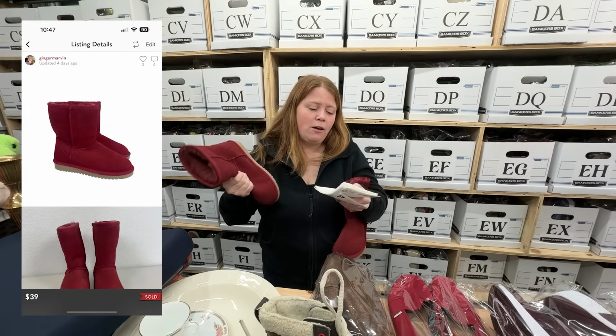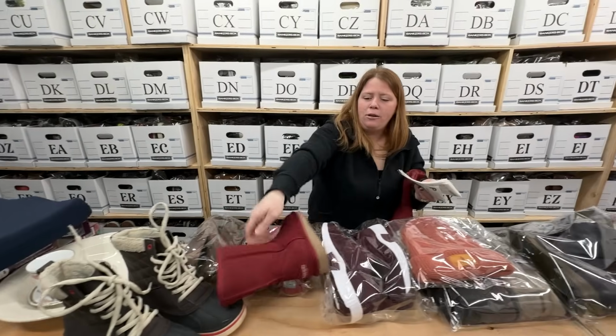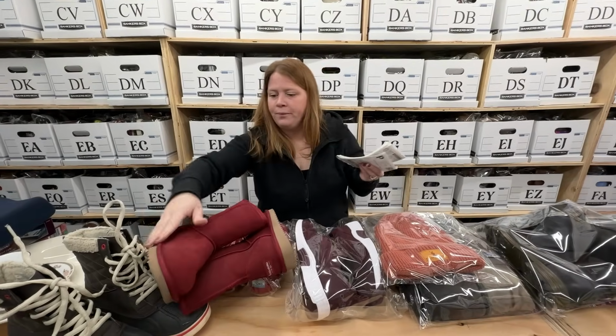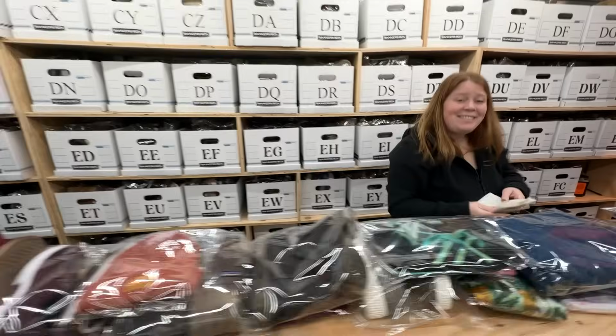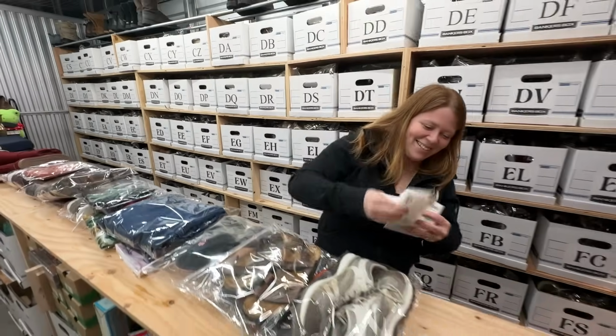They took a while to sell, finally sold for $39 with discount shipping. So I think it's only about a $10 to $12 profit, but it's okay. Glad to get that $16.99 back, because $16.99 could buy like 10 things at the bins. Right, it's a lot of money.